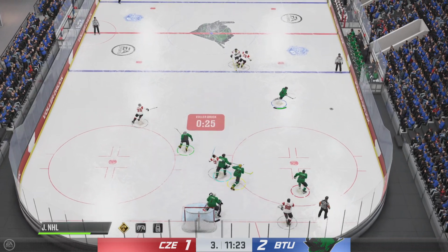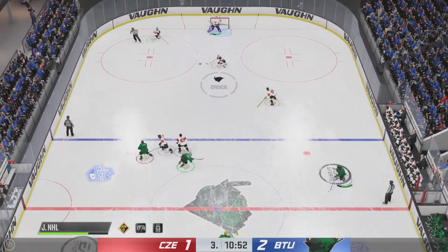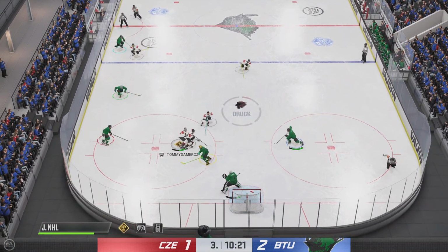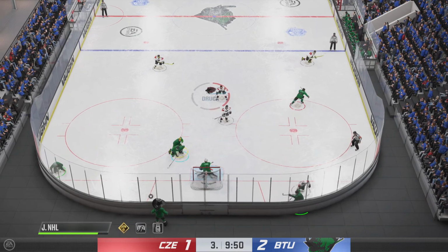Deep inside his own end, right in front. Can he get out of pressure? Ostrava's got possession of the puck. Here's a short pass to Tommy. Oh, excellent use of the stick as he knocks that one away. Oh, and Surfs up a little too sweet with that save.